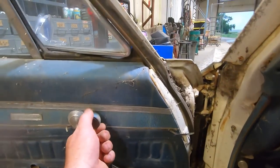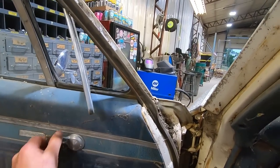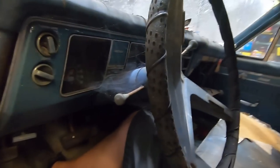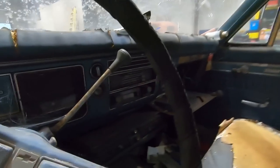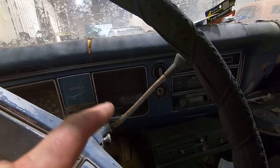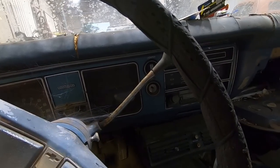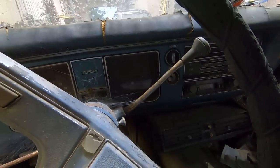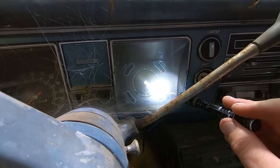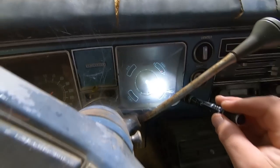Oh, it's even got the roll-out wing windows, and they still work. What a deal. Okay. We gotta get out of this thing. It's gross. Really no gauges. It's all lights. There is a fuel gauge. Oil and temp are just lights, it appears. Let's get some light on the subject. Fuel is a gauge, and that's it.